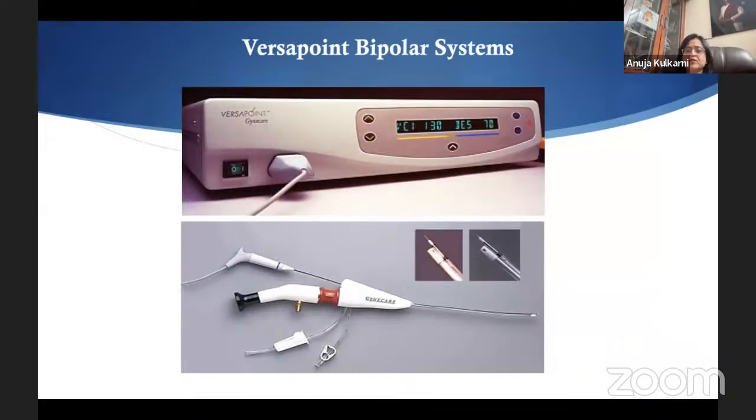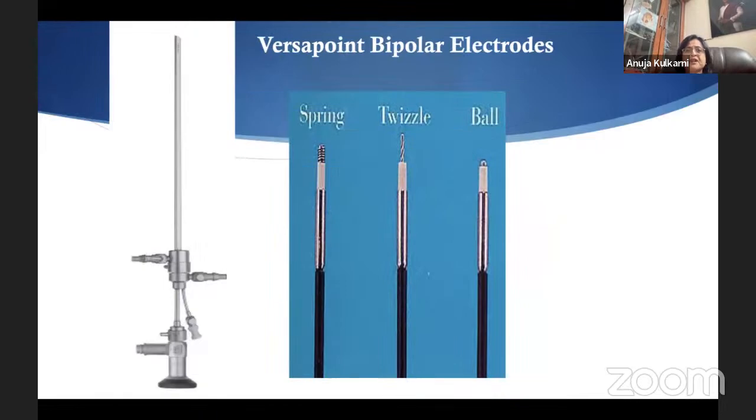Initially, the Versapoint bipolar system had become very popular along with bipolar electrodes, but it was a disposable, semi-rigid hysteroscope with a disposable outer sheath, and it is not being used commonly nowadays. The bipolar electrodes with these various tips, that is the spring, the twizzle, and the ball, can be used through this 5.5 millimeter operative sheath through this 5 French working channel.